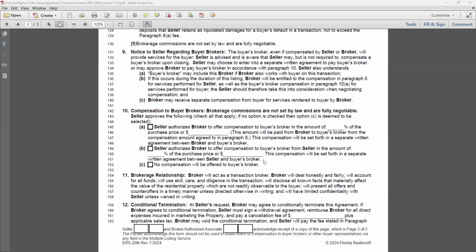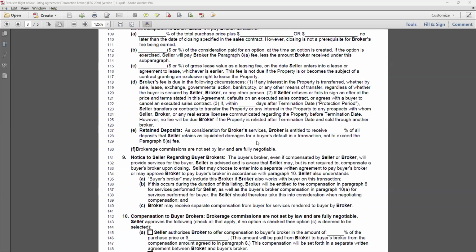But see, here's the thing. This is why I wanted to jump to this side first. This compensation will be set. Okay, this amount, let's say it's 3 tacos. This amount will be paid from broker, this is the listing broker, LPT Realty, to buyer's broker from the compensation amount agreed to in paragraph 8. Okay, this compensation will be set forth in a separate written agreement between broker and buyer broker. All right, 2 things there. This is referencing an amount that was placed in paragraph 8.